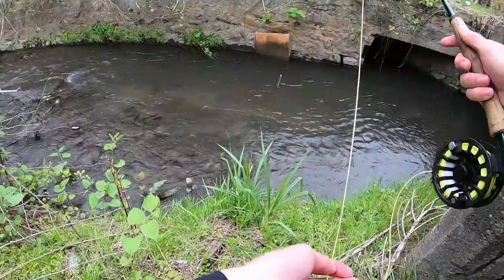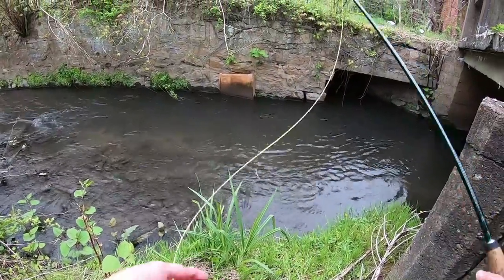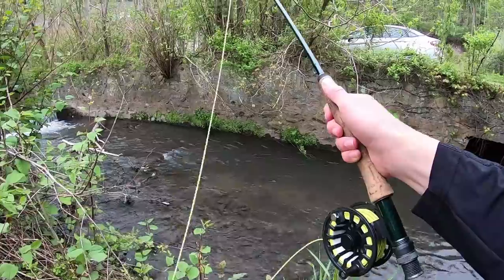Just before we get too far in this, this guy right here, say hey Andrew. Yeah, he caught his personal best rainbow yesterday, and I looked at the video of this last night, and if this take and just this whole sequence doesn't get your heart going as a trout angler, then you need to check your pulse. Check it out.